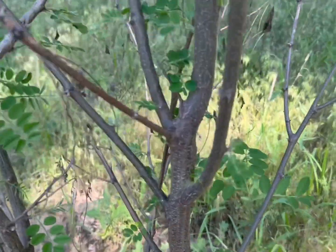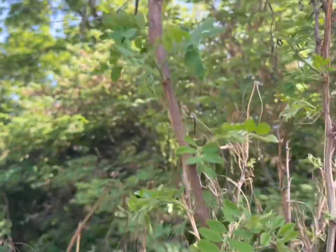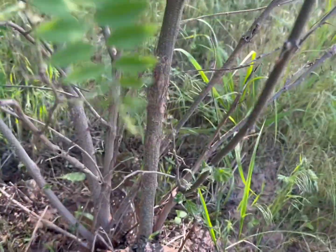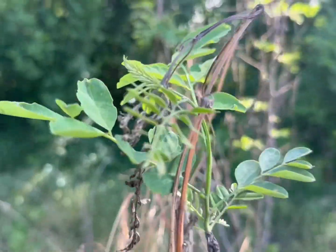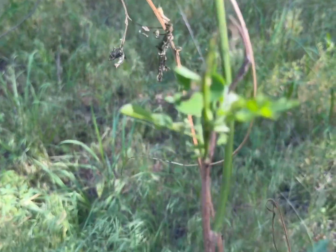Okay, the trees have been watered and we've got all kinds of new growth. Getting green from top to bottom, all the way down to there. Same thing over here. So we're gonna make it on the trees. Green. And this little fella here, littlest one, is the same thing. From top to bottom.